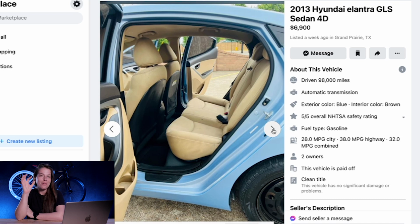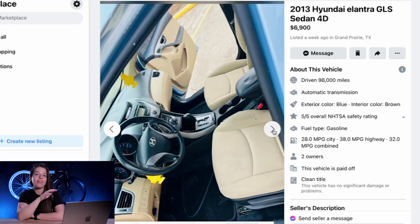And you'll see that it's not only tan, it's almost a beige color, and it is so contrastingly different than the exterior. I am not a fan of cars with beige interiors. It's actually really interesting because a commenter on one of my previous videos stated that he actually looks for cars with tan interior because it makes it easier to identify where the car needs to be cleaned, whereas with darker cars, it's harder. And I've never really thought about it through that lens.